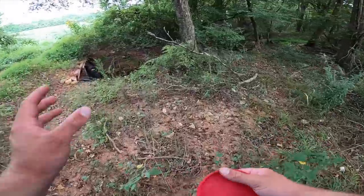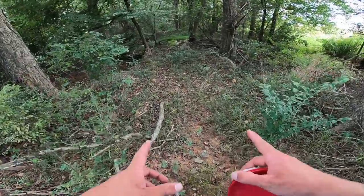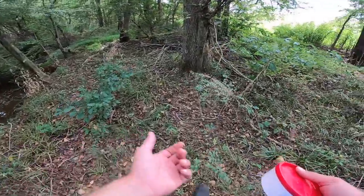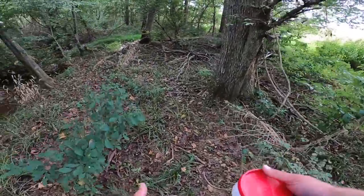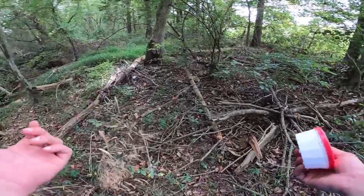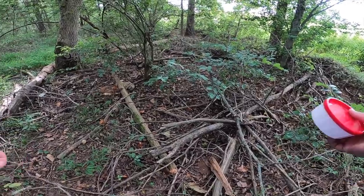Now the fish in this creek, I'm not really sure how big they get. I've seen some that are probably about this big. So I know they can eat worms, little grubs, all sorts of things like that. I don't know if they'd be able to eat a cricket or a grasshopper or a beetle. I don't really know, but we're gonna see what we can find.